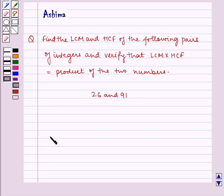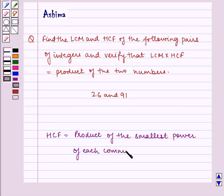Before starting with the solution, let's understand what is HCF and LCM. HCF is equal to product of the smallest power of each common prime factor in the number.